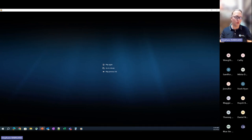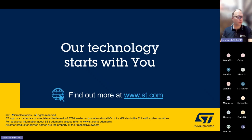Just as a refresher of what is inside the STM32Cube ecosystem, and to provide you an example of expanding that or adding to the diversity, providing more choices and more flexibility to the customers, like with RT-Thread.